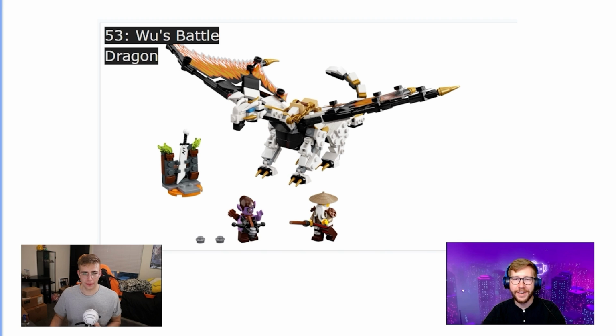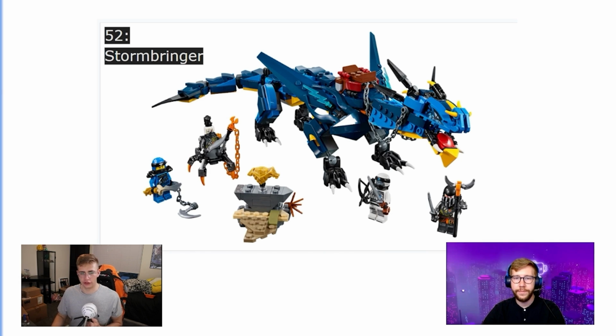53, Wu's Battle Dragon. This dragon played a very cute and important role in the Master of the Mountain season of Ninjago, and the way it was pulled off in brick build form is very nice. Number 52, the Stormbringer. This is a little bit of an upgrade of Jay's dragon, a little sleeker than Jay's Elemental Dragon, so I think it's definitely an upgrade, and this dragon has now evolved.